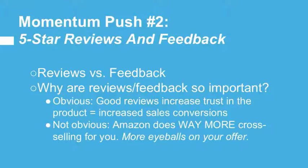You get more eyeballs on your offer. Once you get more eyeballs on your offer, you get more conversions and more sales. Once you get more of that, you get more eyeballs on the offer. The cycle repeats again, right? So reviews are super, super important. And feedback helps Amazon know how well you are doing as a seller and whether or not they want to promote you, because it comes back to the buyer experience again. If you're getting good feedback, you're providing a good buyer experience, and you're increasing Amazon's platform.